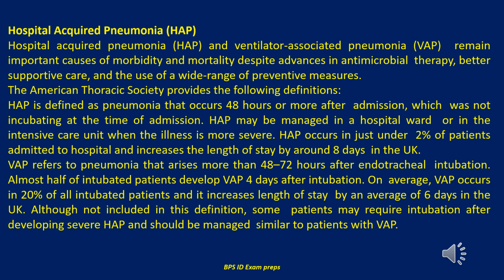Hospital-acquired pneumonia and ventilator-associated pneumonia, also called VAP, remain important causes of morbidity and mortality despite advances in antimicrobial therapy, better supportive care, and the use of a wide range of preventive measures. The American Thoracic Society provides the following definitions. Hospital-acquired pneumonia is defined as pneumonia that occurs 48 hours or more after admission, which was not incubating at the time of admission. Hospital-acquired pneumonia may be managed in a hospital ward or in the intensive care unit when the illness is more severe.